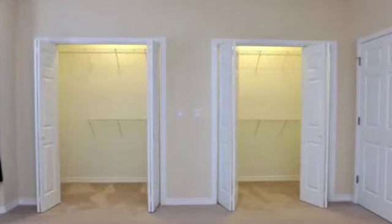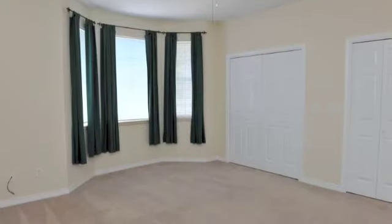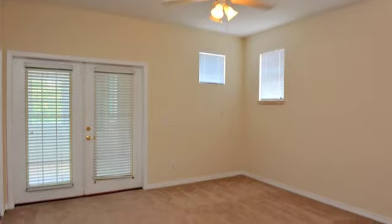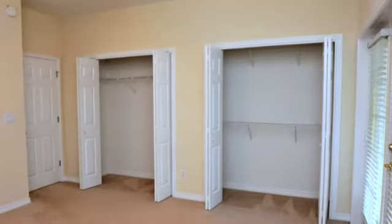Upstairs, you'll find three large bedrooms, a bath, and an enclosed balcony, perfect for so many uses. Let your imagination run wild in this beautiful home.